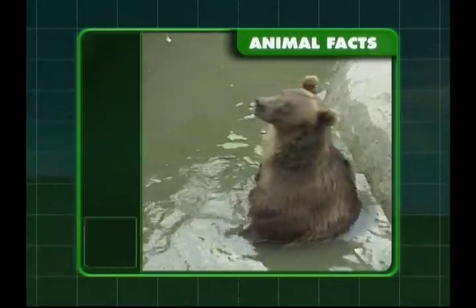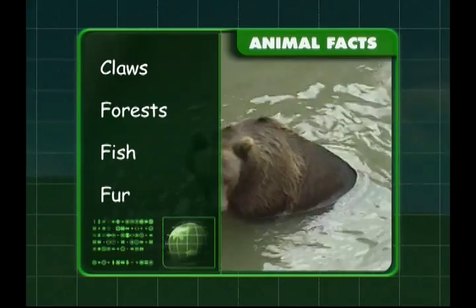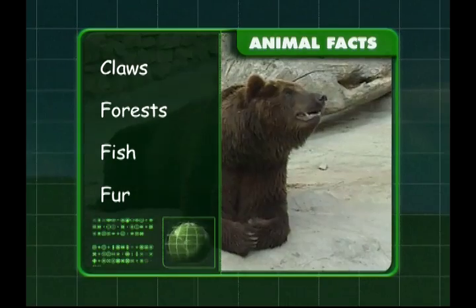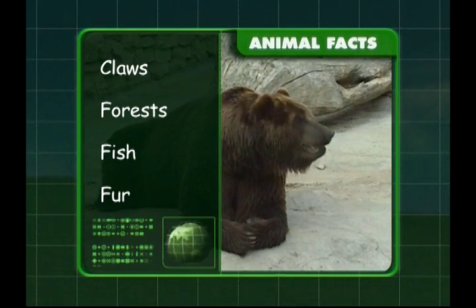So, what have you learned about the grizzly bear? They have very long claws, are found in forests. They like to eat grass and fish, and grizzly bears have brown fur. How's that, Zeke?